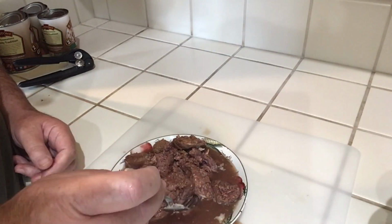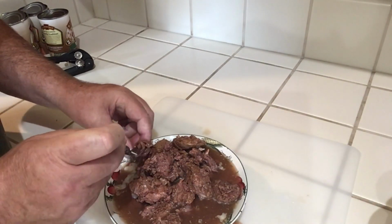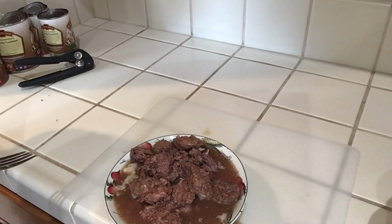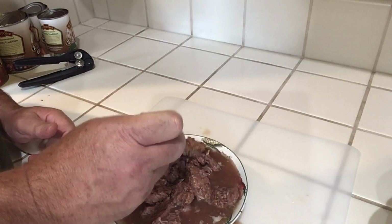Some good things that you can add to your emergency food storage, and have some good food. There's a lot of chunks of beef in that can. They're very tender. They just fall apart like if you cooked a roast in a crock pot or something like that. Flavor is excellent. Has good clean beef flavor.